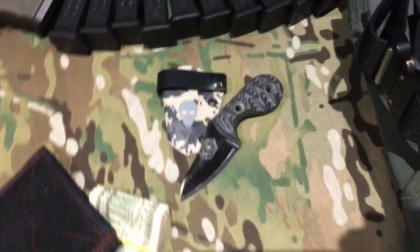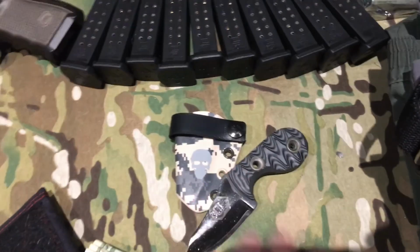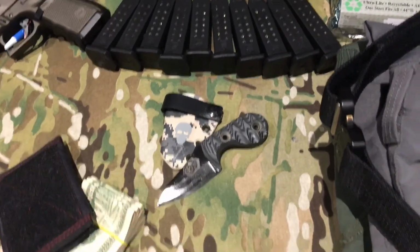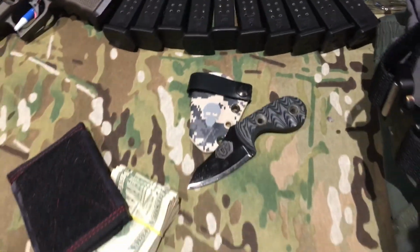EDC knife. This is my K12 Forge knife. It's really one of my favorites. I do have a lot of reviews on knives, but at the end of the day, something small, compact, that won't break, that's the way to go.